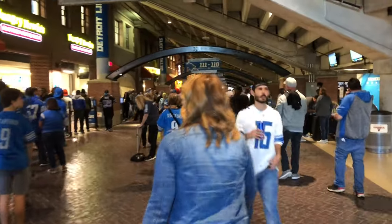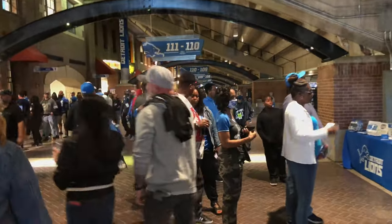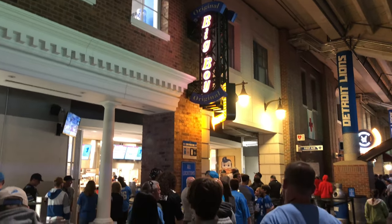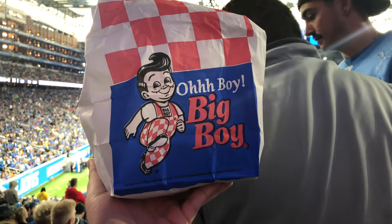Search for some food situations. You know, I figured, why mess with Big Boy? Just go with Big Boy again. Nom nom. The sack of Big Boy at Ford Field. It's awesome.